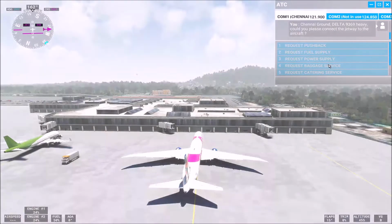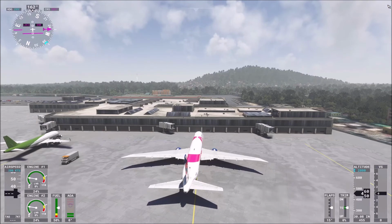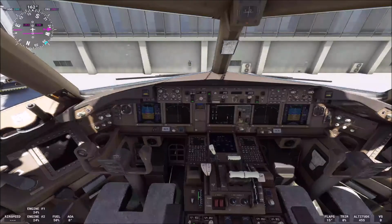Chennai ground, Delta 9er tree, 69er heavy. Could you please connect the jetway to the aircraft? Delta 9er tree, 69er heavy. The jetway is going to be connected.